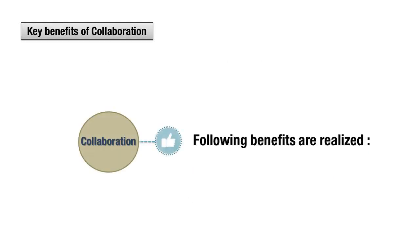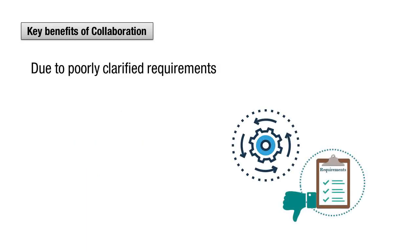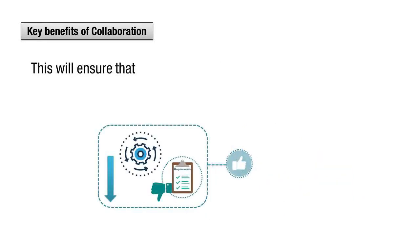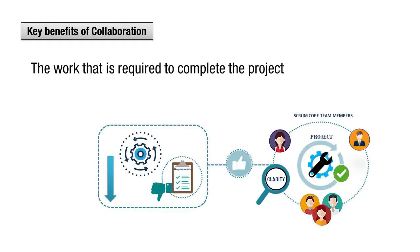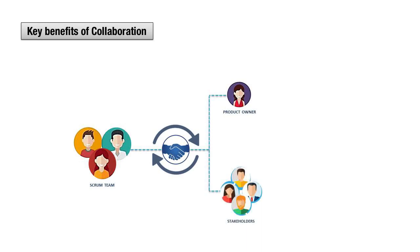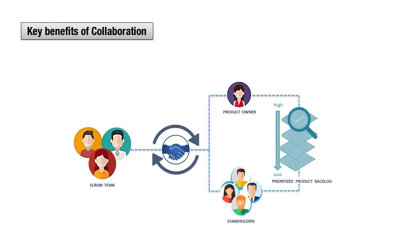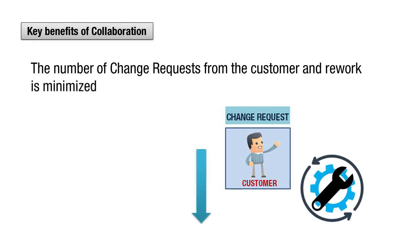Collaboration ensures that the following benefits are realized. First, the need for bringing about changes due to poorly clarified requirements is minimized. This will ensure that there's clarity among Scrum core team members on the work that's required to complete the project. The Scrum team collaborates continuously with the product owner and stakeholders through a transparent, prioritized product backlog to create the project deliverables. Thus, the number of change requests from the customer and rework is minimized.